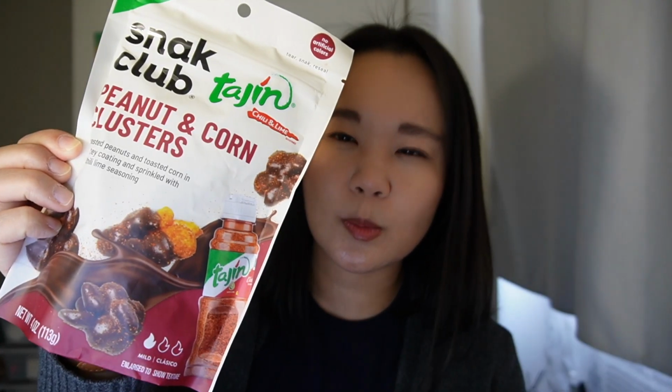She also got these Snack Club Tahini peanut and corn clusters, so we'll see how those are. I think it's also chocolate, mild flavor. Dry roasted peanuts and toasted corn and chocolatey coating and sprinkled with tahini. And I would say that all of this chocolate stuff is very melty in here because it's very hot with that. The steam heat has not turned off since I sat down. Another one of those coupons where you click it, send the receipt, and they send you the money back.